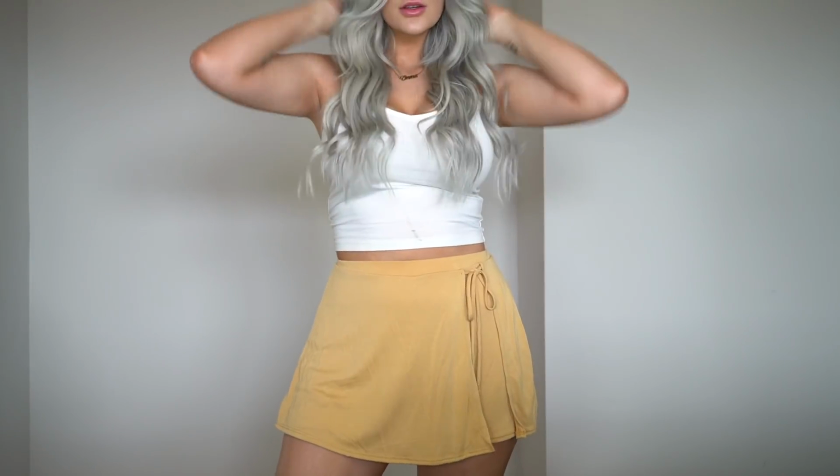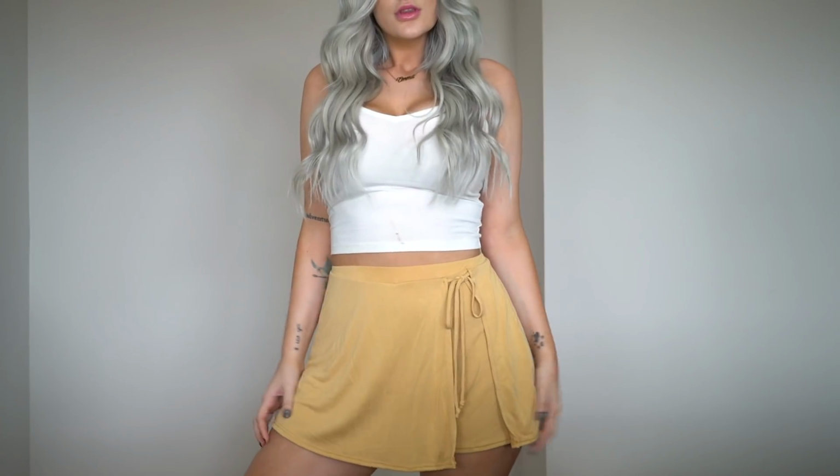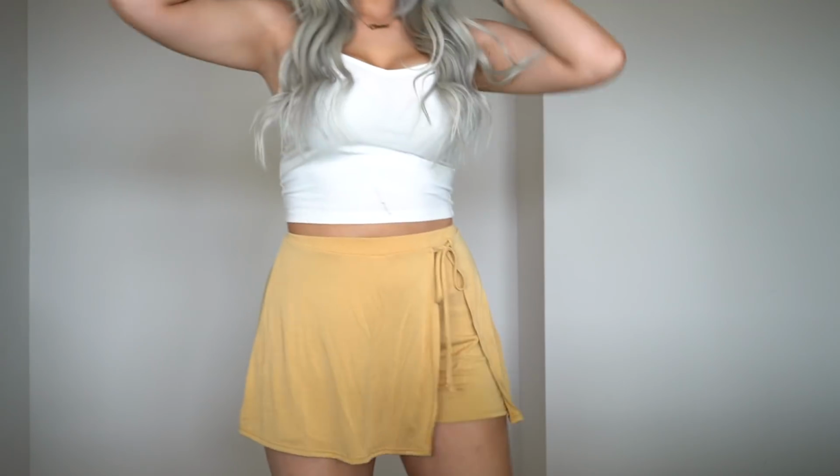It's like a pale mustard yellow, and this fabric, you guys, is the softest thing I have ever felt. So this hits me high up on the waist, which is absolutely perfect, and it has this little tie here on the side. So this is sort of a, I don't want to say flap.